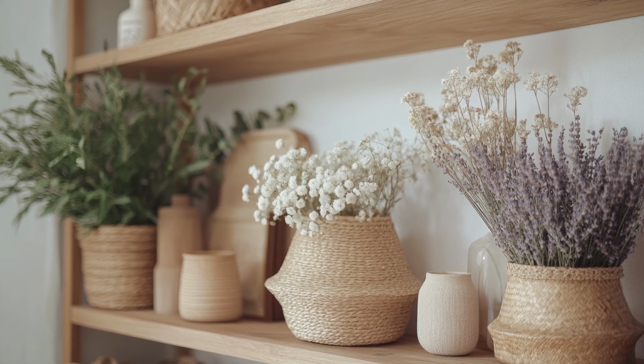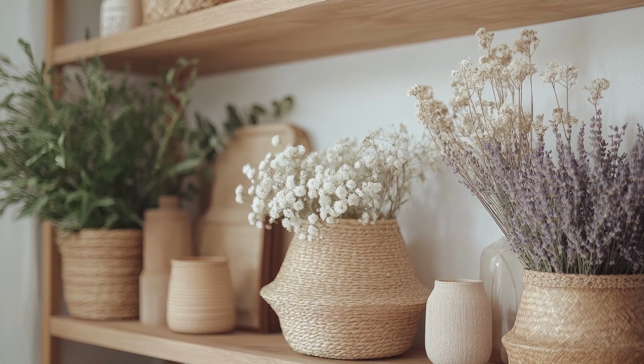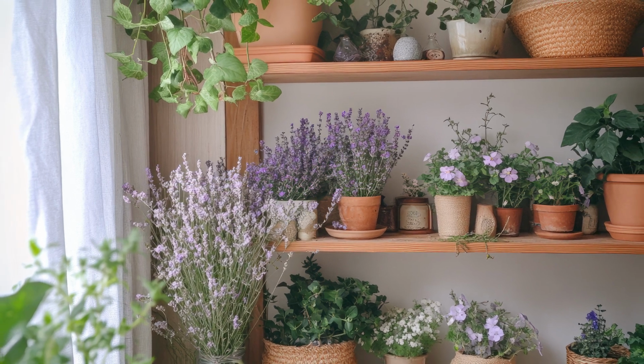Dried flowers like lavender, baby's breath, and eucalyptus enhance the old-world charm. These botanical elements create a serene, nature-inspired ambience, making your corner feel peaceful and organic.